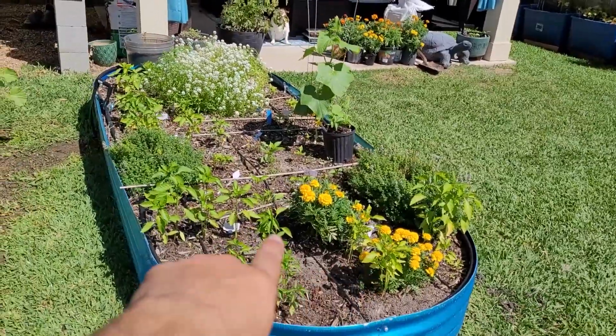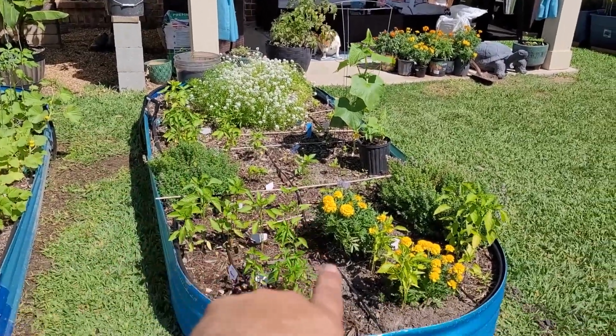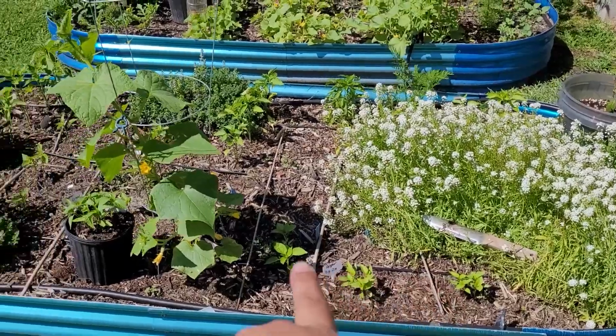Container garden's doing good. Doing really well. I'm very, very pleased with the container garden. And this pepper bed is doing so well. All of the peppers are taking off. These are all from seed again. Remember, this year on this channel, this is the year of the seed. I am not planting anything in this garden that's a start that I bought from Home Depot or Lowe's or somewhere. Everything is from seed this year. All these peppers are really taking off.